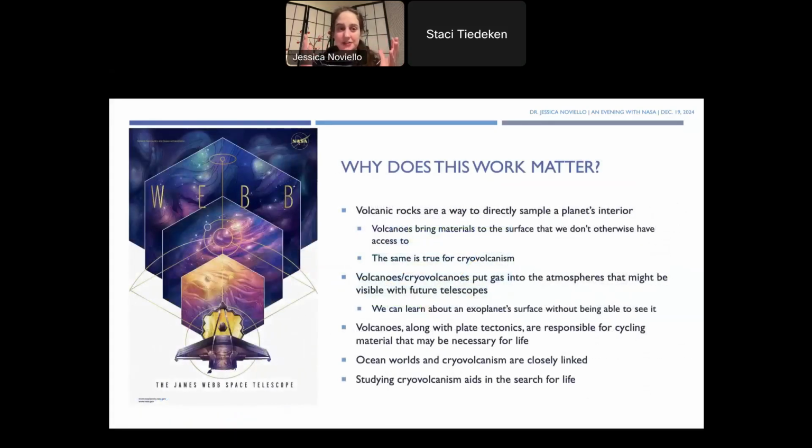So my second to last slide is just to tell you all, why does this work matter? Why do I do that, and why should you care? So first, on Earth, volcanic rocks are a way that the Earth actually brings material from the inside to the outside, and that seems kind of trivial, but we don't have the technology to get down to depths in our own planet where different rocks exist. And knowing better what is inside our planet is going to help us determine not only the history of our planet, but the history of many other planets as well. The ones that are like Earth, like Mars and Venus and even Mercury, all of these terrestrial planets.